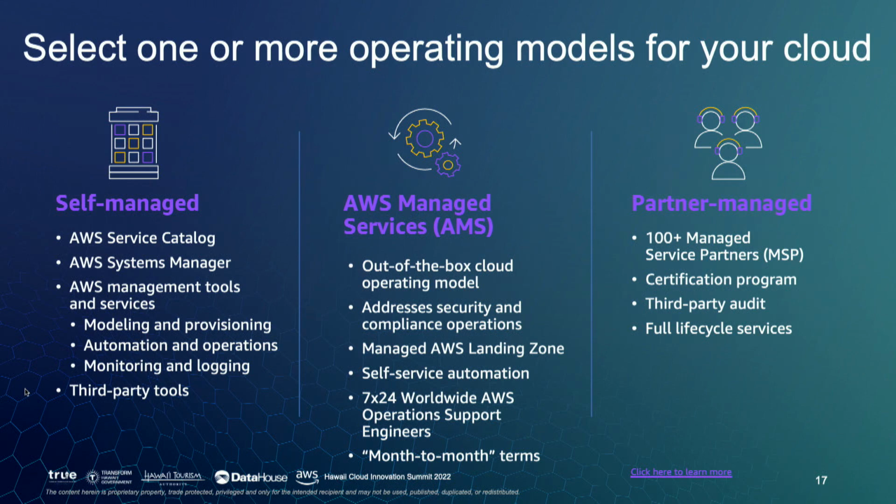Once workloads are migrated to AWS, you have 3 operating models to choose from. One is self-managed. If you have a skilled IT force, you're able to leverage AWS management and governance services to manage your workloads yourself. The second option is using AWS Managed Services, where we come in and take care of your infrastructure and manage your applications, so that your team can spend time reskilling or upskilling, and at the same time focus on things that are key differentiators to your business. And the third option is partner managed. We have over 100 managed services partners, which can help you manage your environment, and they offer full end-to-end IT lifecycle management.